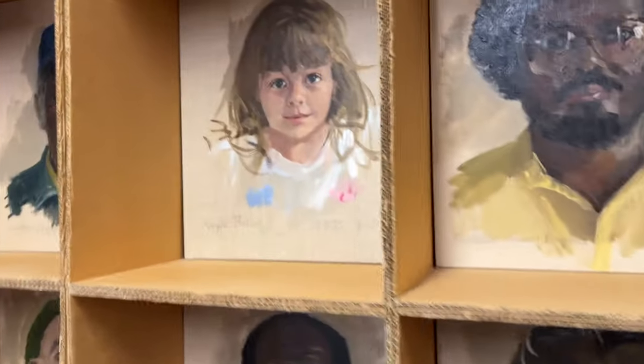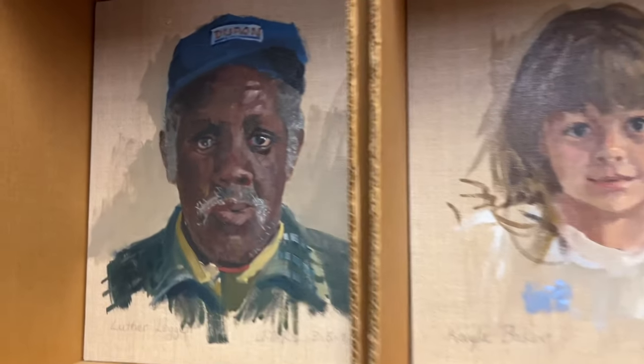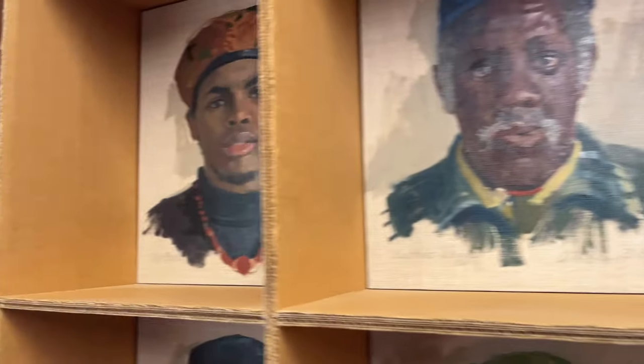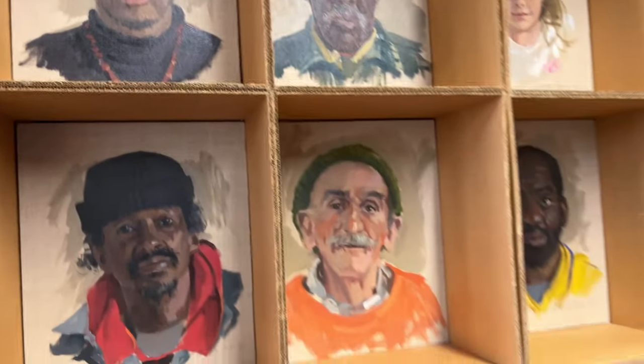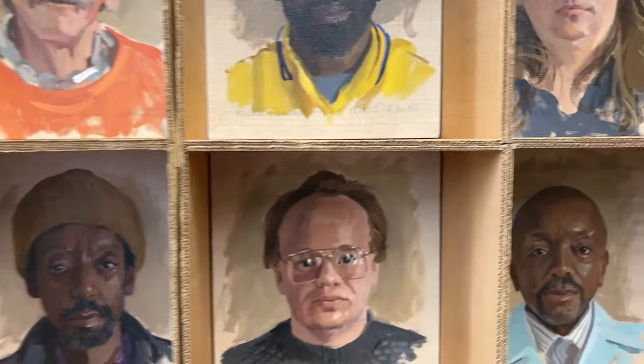Oh my God, look at that little girl. They're all done in 1991. Wow. Oh, and look at that one. Yeah, these are really great. I'd never heard of this artist. You know, even though we live here, we don't know a lot of the artists that live maybe in town.